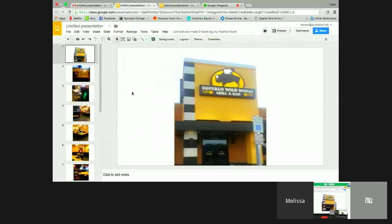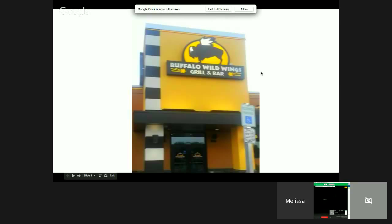Okay, so this is Buffalo Wild Wings, and this is the front of our building. And then this is what the hostess stand looks like. This was taken on Saturday. As you can see, there are a whole bunch of sections for servers. We had a busy night. It was the UFC fight Saturday night, so we had a lot of servers on for that.